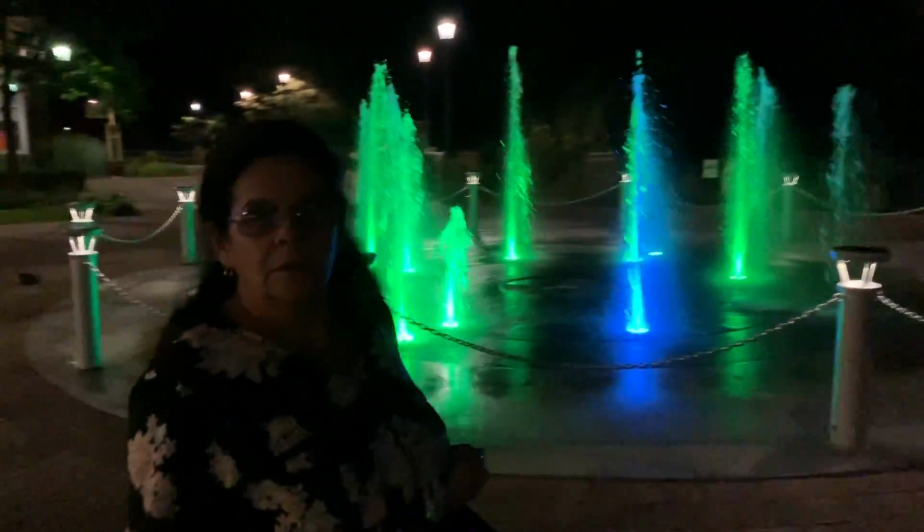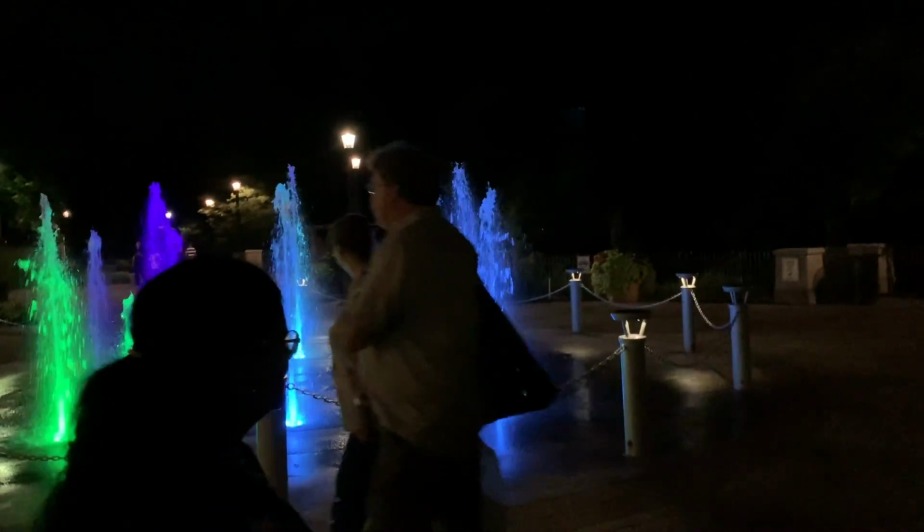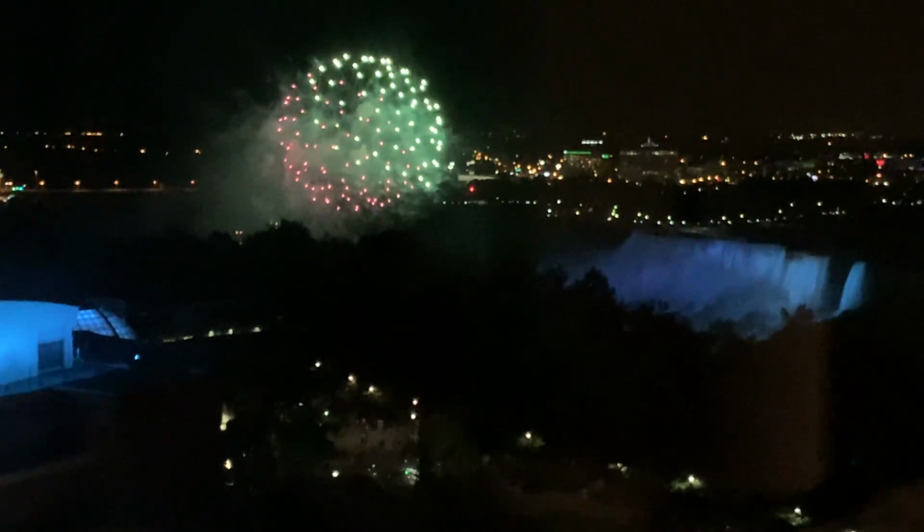After that, we decided to walk around near the hotel just to start familiarizing ourselves with the area, but it became dark pretty quickly, and we were tired from our whole day of traveling, so eventually we just went back to the hotel room to relax. When we got there, they had just turned on the lights of the falls, and it was so beautiful. It was like nothing I'd ever seen before. Around 10 o'clock, they started the nightly fireworks show, and it was spectacular. It was the perfect way to end day one at Niagara Falls.